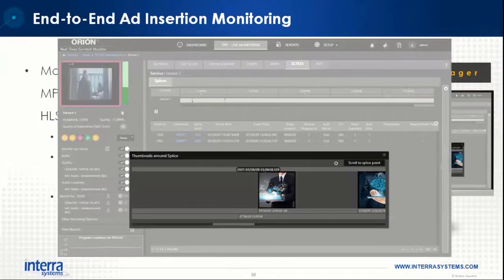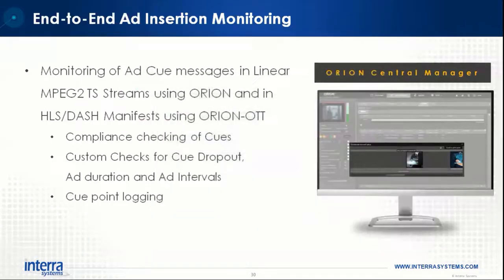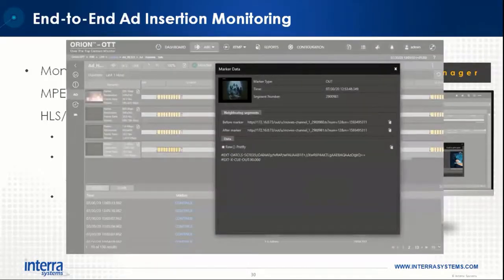So this screen shows an out point in a TS stream with neighboring thumbnails around the splice point. You can see frames before and after the splice point to verify the correctness of the splice positions. A similar view for a queue point signaled in an HLS manifest file, where you can look at the neighboring segments just before and after the ad markers, and also the manifest data which signals those ad markers.